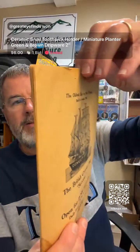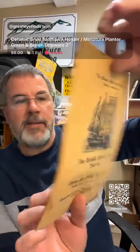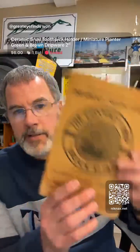Here's the last of England's infamous felon fleet, the convict ship Success. This does have some staining, but I guess this was a tour. Let's see if it's got a date or anything in it. Looks fairly old. I would guess the latest date I see is 1922, so probably from the 20s.